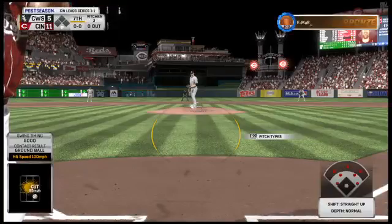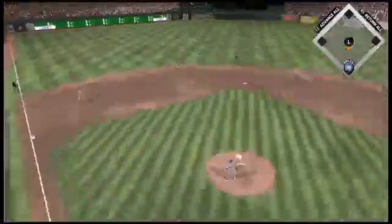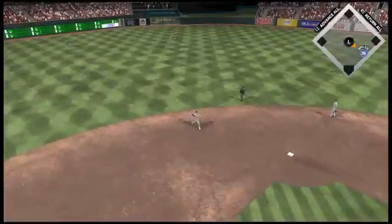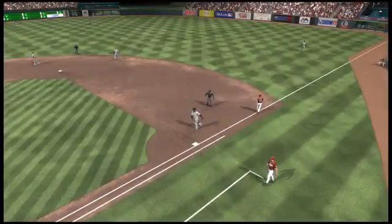Striding in once again, Tyler White. He'll try and get something started in the home half of the 7th. Drilled on the ground to short. Story scoops it up. Throw to first is in time for the first out.